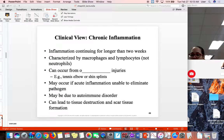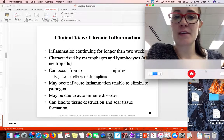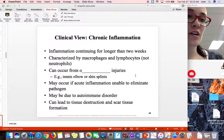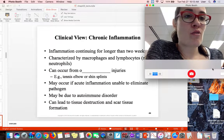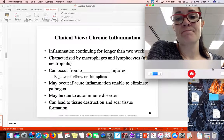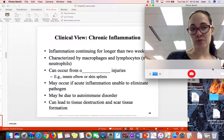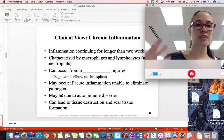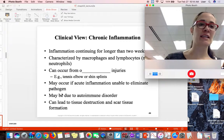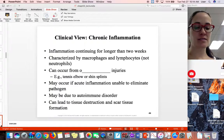But chronic inflammation, for longer than 2 weeks, the white blood cells are macrophages, lymphocytes, and it can occur from overuse. So if you've ever heard of shin splints or tennis elbow, those are chronic inflammation. And like I said, rheumatoid arthritis is an autoimmune disorder that causes chronic inflammation. And eventually, if you don't treat this chronic inflammation, it can lead to scars and tissue destruction in the areas.